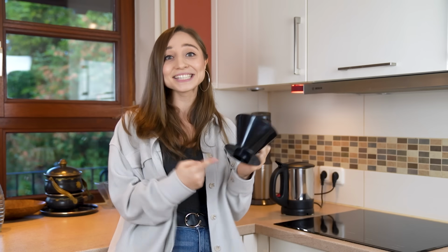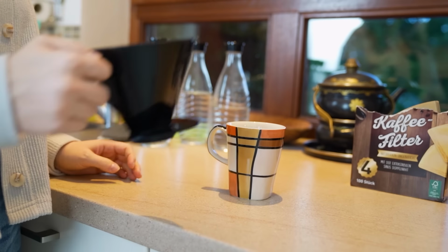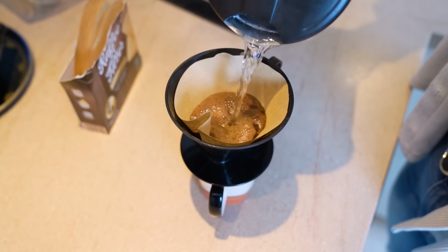But either way, this is how a lot of Germans, especially in single households, make their coffee in the morning. You boil your water in the kettle, place your coffee dripper on a mug, add a coffee filter, put on your coffee grounds, and then pour the boiling water over it and let it drip.